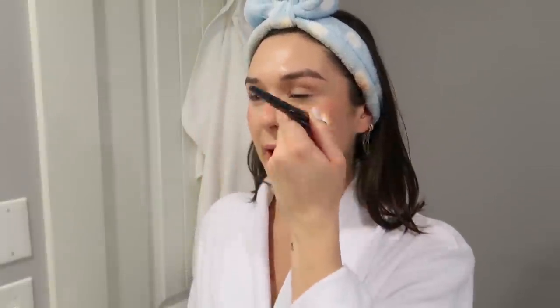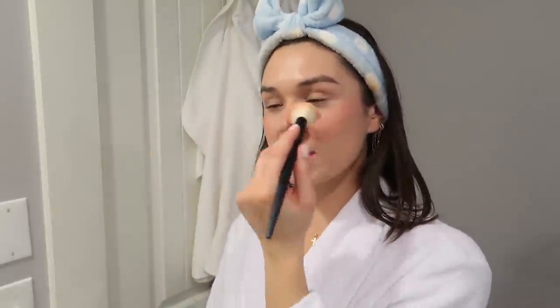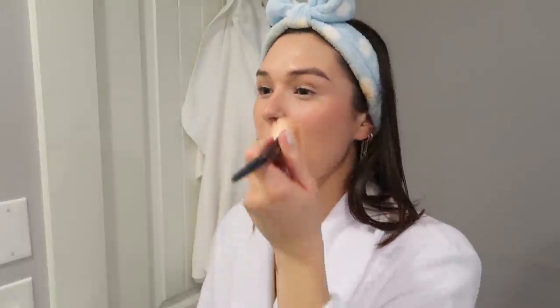color. Wait, I think I just put a chunk on my nose, you guys. I don't know. Gotta try to blend that out. But it's a little bit more pinky coral. Obviously, the shade is soft coral. But I'm going to just put this over the top. Yeah, there was literally a chunk. I usually just blend this out with my fingers, but for some reason I've been loving the brush.